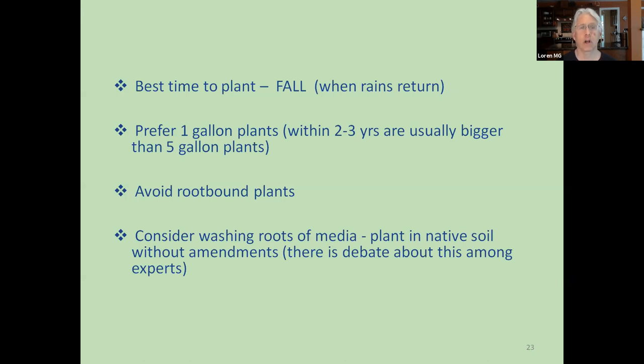This washing off of nursery media has now been pretty firmly established for trees. More research needs to be done with woody and herbaceous plants, but there's reason to believe that this may become a common practice eventually.